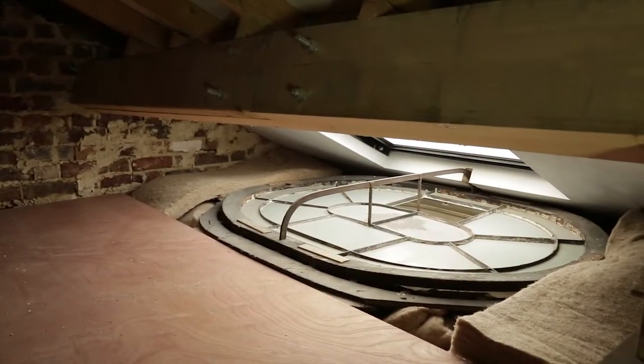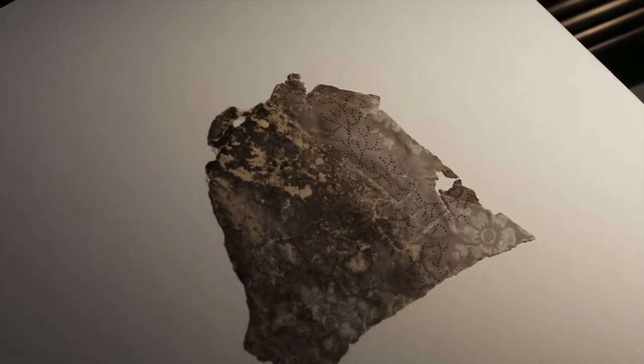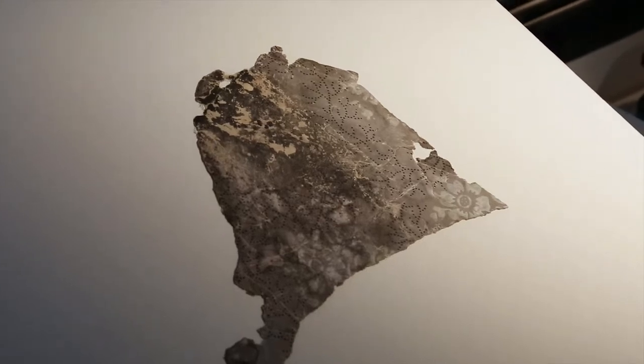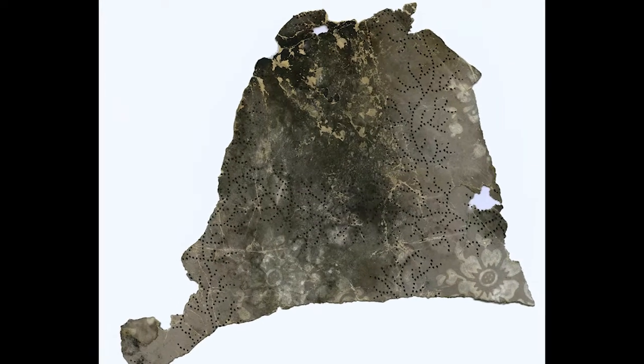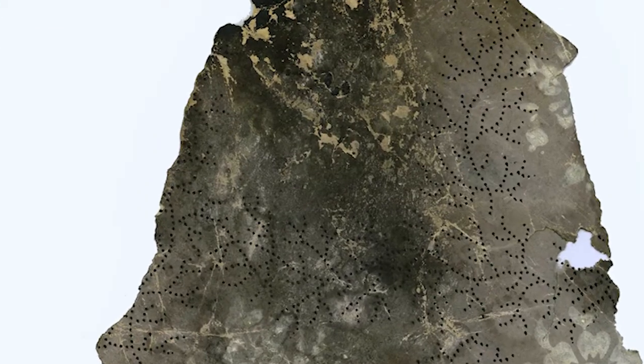But there was another scrap of paper in the loft that almost certainly did date from Turner's time in the house. A dirty, torn piece of wallpaper. The challenge now is to use this little fragment to create some new wallpaper that can be hung in one of the rooms in the house.